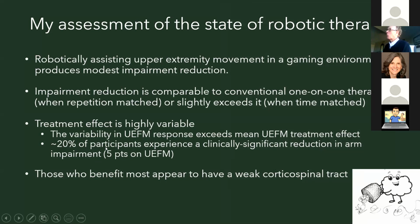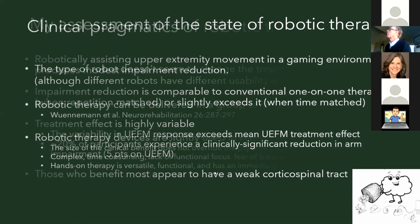So I estimate about 20% of participants experience a clinically significant reduction, but you have just a high variability that we need to understand better. And I showed you a little bit of the explanation, which is your starting Fugl-Meyer. And then I said this, that they appear to have a weak corticospinal tract.